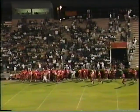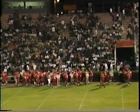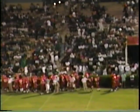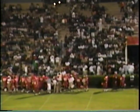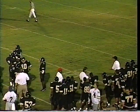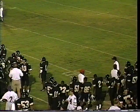Well, they got the captains meeting at the middle of the field. Gonna flip the coin again. So what's gonna happen here is Eastside will receive to start the second half. And things are looking kind of hazy right now for Eastside, down 28-7. Right.